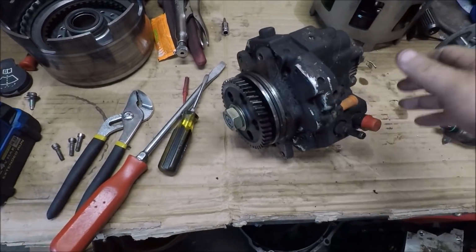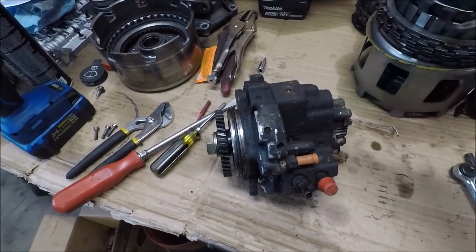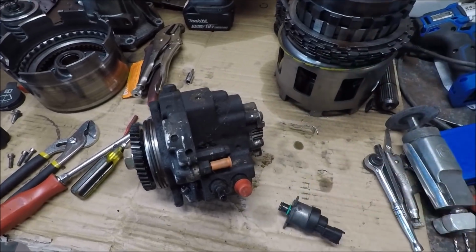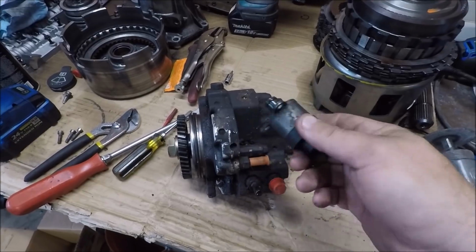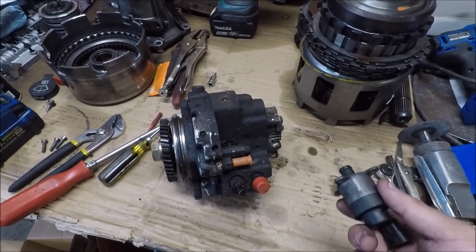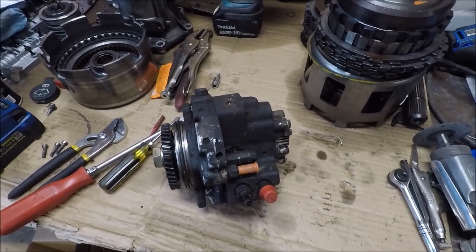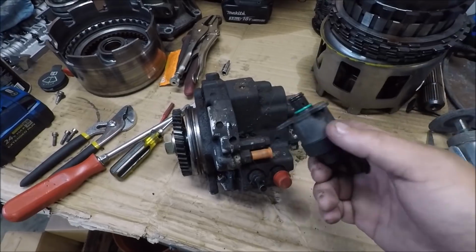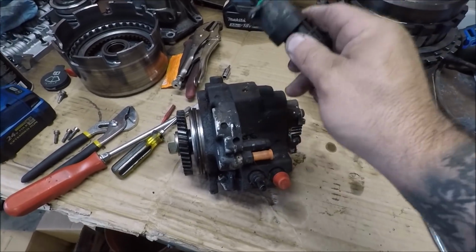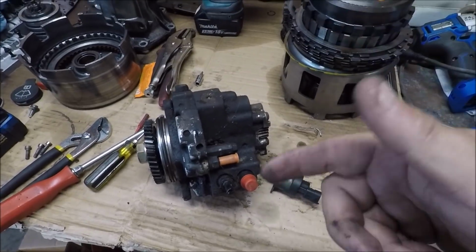So what I found out was this might have been bad. We don't know if this was bad, but we switched it out with the one from the 407, or actually when I swapped this out, the truck had over 400,000 miles on it when I swapped this whole CP3 pump out. So now we have the regulator from the 400,000+ mile CP3 pump back on the truck again, and it seems to be working fine.